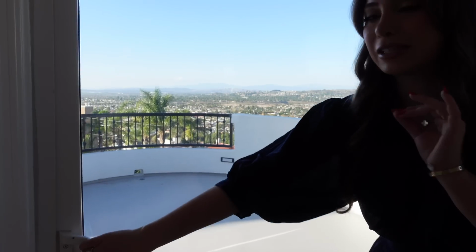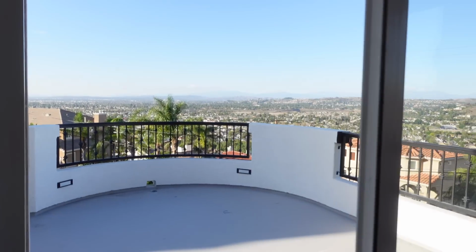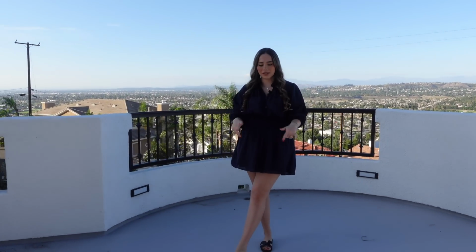Let's move on to my favorite part of the entire house. I cannot believe I get to wake up to these views every morning. These balcony views are everything. We did also paint the outside of the house and these floors. I am very, very excited for the space.